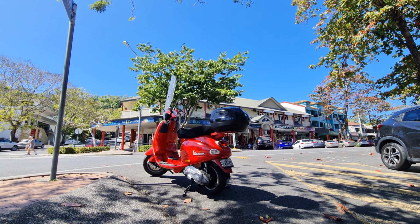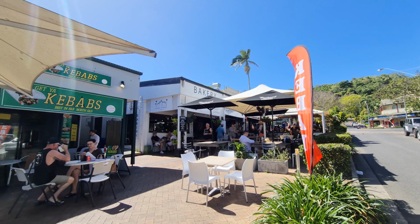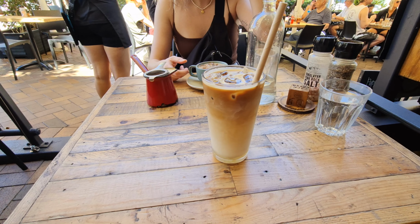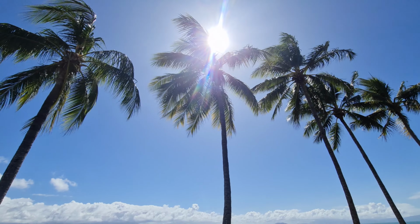The town of Port Douglas is actually quite small itself, but there are plenty of good food and drink places to stop at, so make sure you have a break, refresh yourself, maybe get a nice coffee to cool yourself down because the sun here is beautiful, but it's also super hot, so bear that in mind.